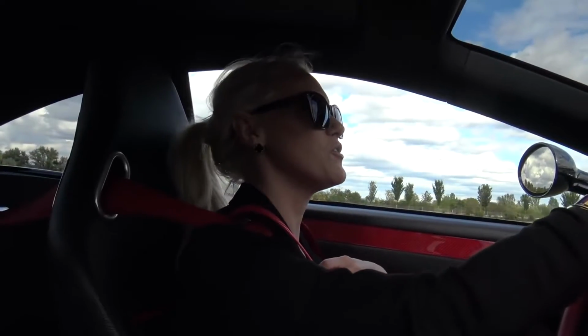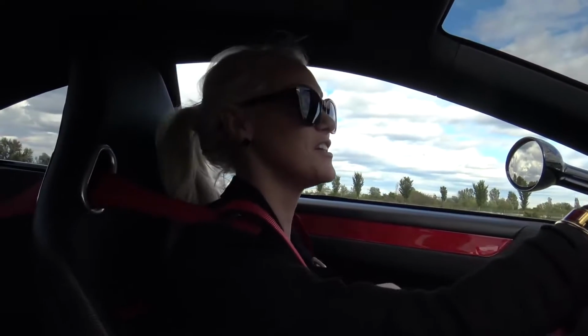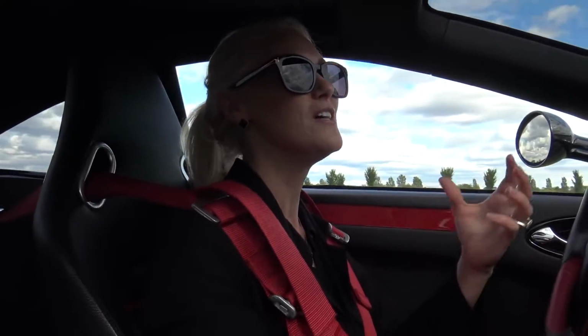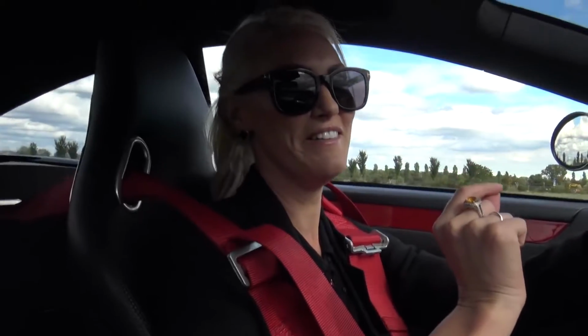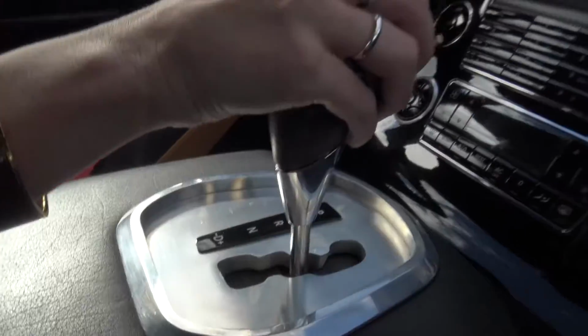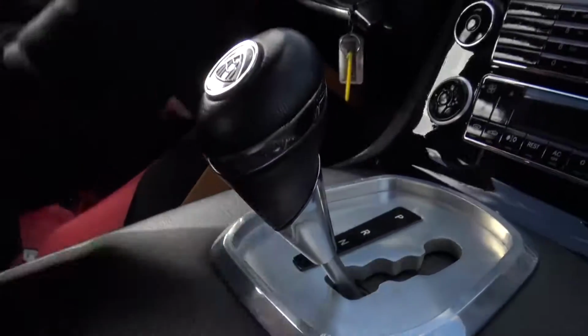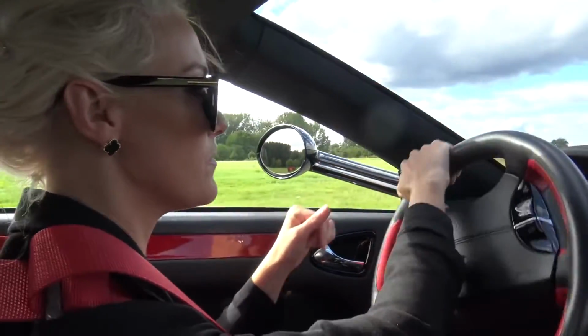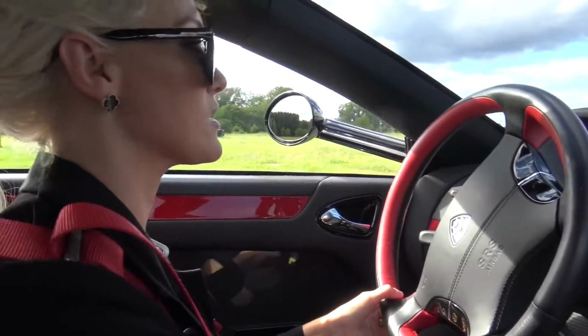It smells like you're driving a gas station. Let's just put it that way. You smell constant fumes. So if you're one of those people that loves pulling into a gas station, winding down the window and smelling that, this car is for you. That's what you smell all the time. And I can hardly see over the dash, to be honest with you. It's quite high and the seat is quite low.